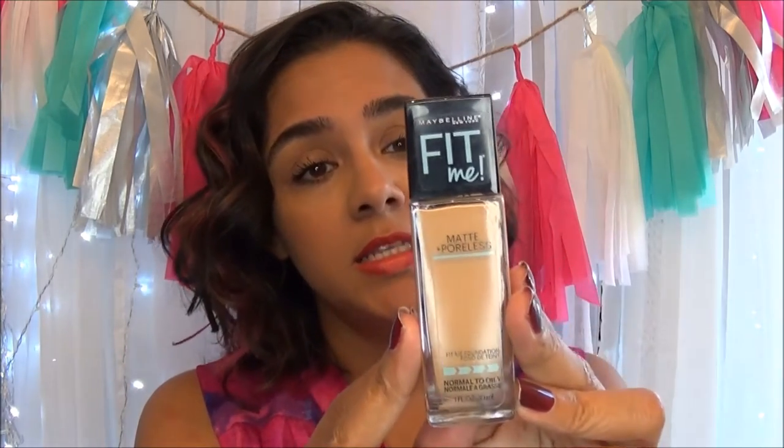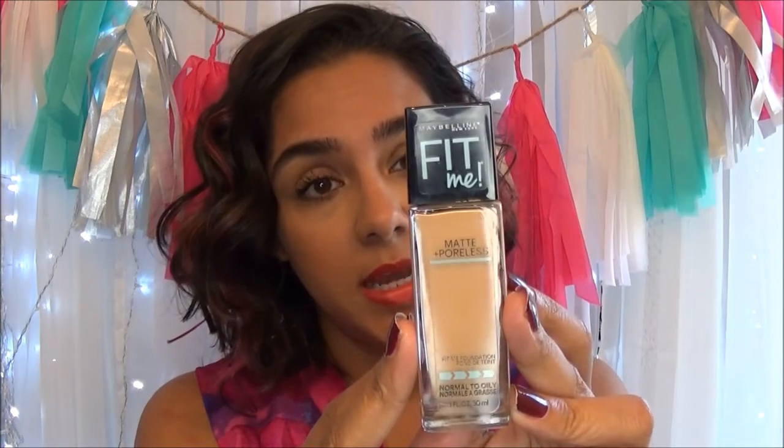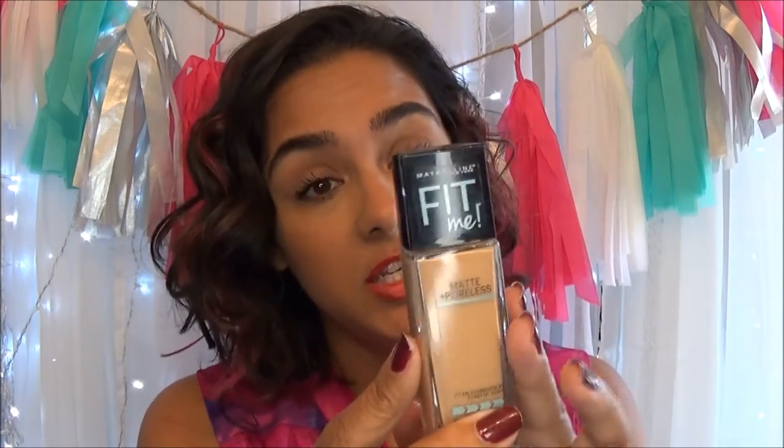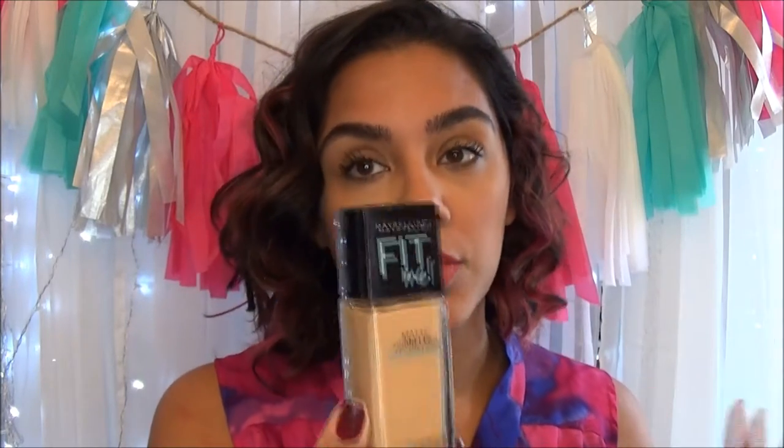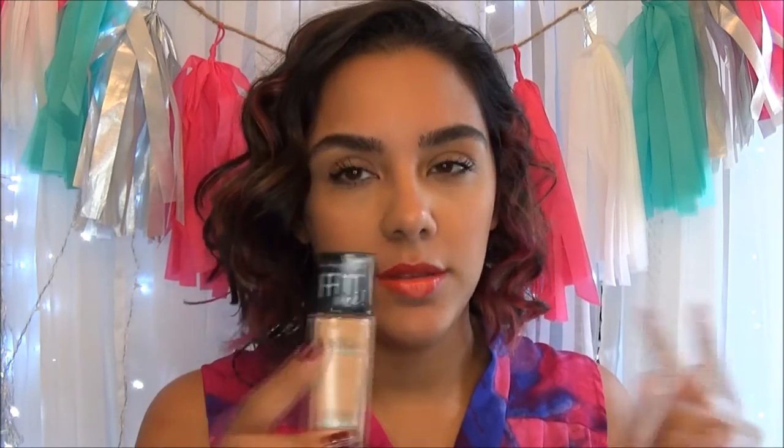So the foundation that I use is by Maybelline Fit Me, and it is the one for normal to oily skin. I use the color 310 Beige. I really love this foundation. I use it without a primer in the wintertime, but in the summertime I definitely need a primer, because while it is made for oily skin, it's just not that oil absorbing for my skin. So the combo of the two is what I love.